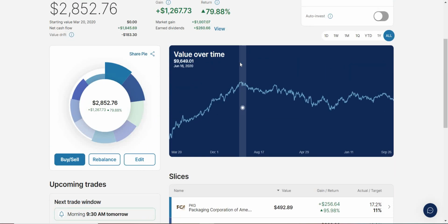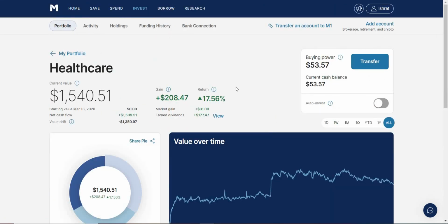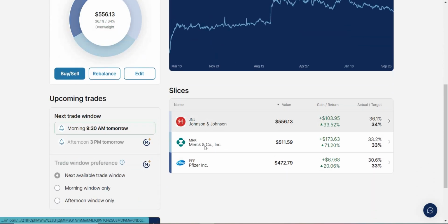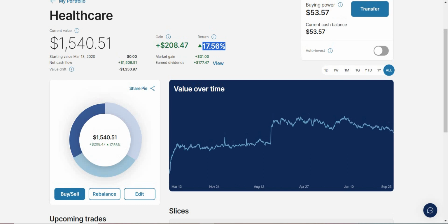I'm going to show you guys another sector. Let's take a look at healthcare. We can see here I have about $1,500. I have Johnson & Johnson, Merck, and Pfizer with a total gain of almost 18% or 17%, which we can do a little bit better.